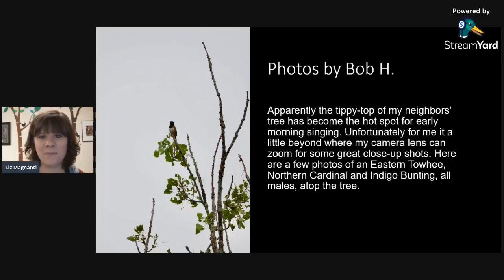He says, "Apparently the tippity top of my neighbor's tree has become the hotspot for early morning singing. Unfortunately for me, it is a little beyond where my camera lens can zoom for some great close-up shots. Here are a few photos of eastern towhee, northern cardinal, and indigo bunting, all males atop the tree."